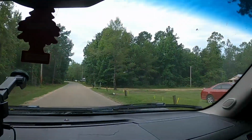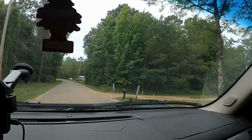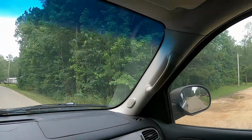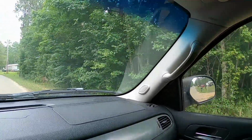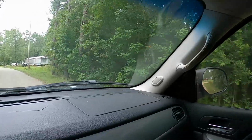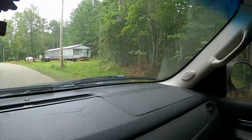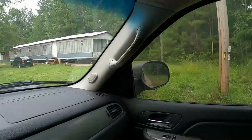Okay, right here is where the property starts. Like I said, it's gonna be 4 acres of property, and the property goes on back into there. So it's gonna be all of this front right here of the property, and it goes actually behind these 2 mobile homes right here.